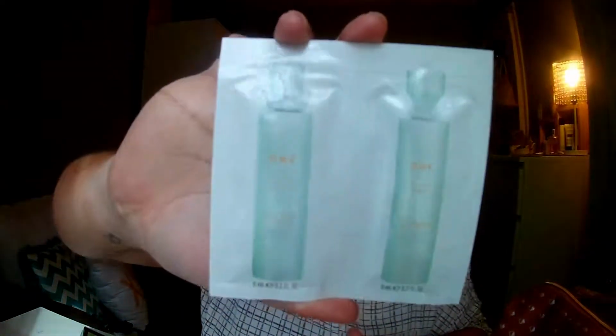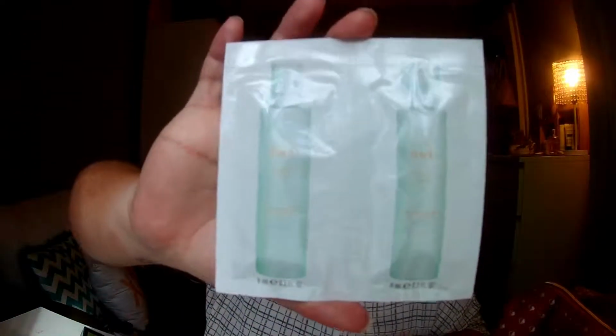The next products I got are also little sleeves. Again, two little sleeves. I have no clue. I assume they're a shampoo and conditioner, but guys, I can't read it. I'm blind. This is hard. I just wanted to show you guys what I got because it was a lot of things, but it's just tough. No clue what this is either.